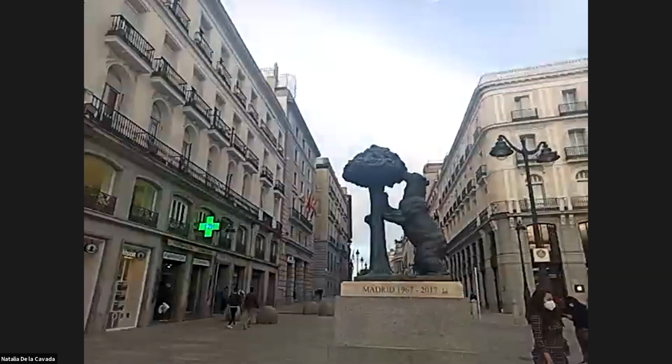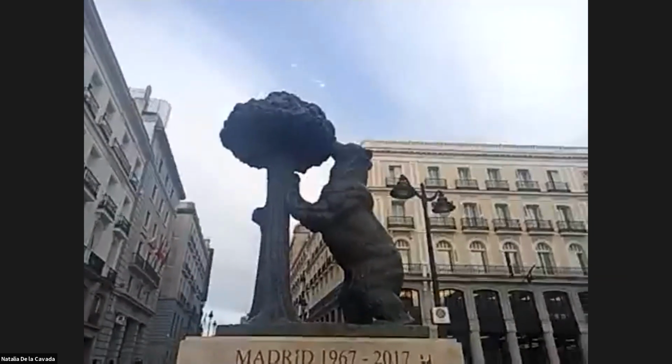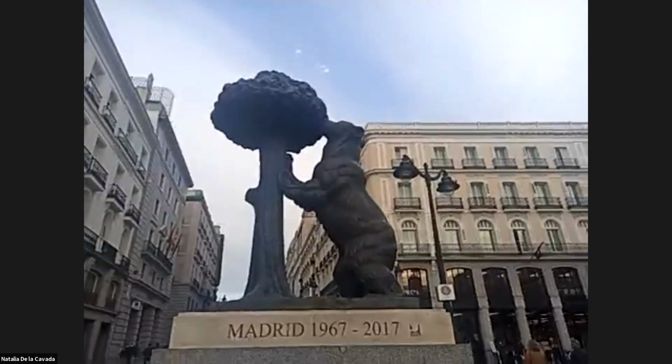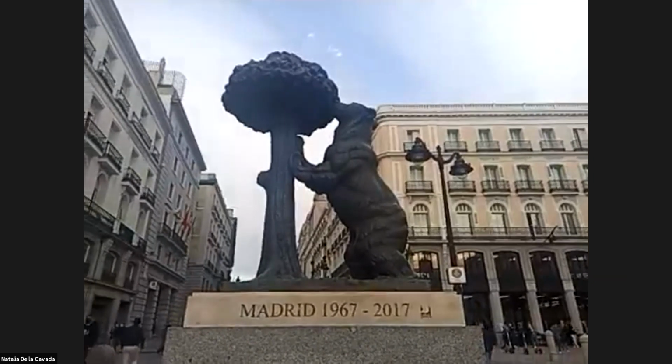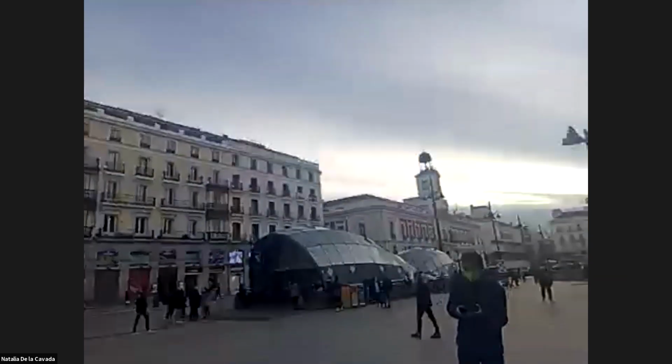Which is the symbol of Madrid. The symbol of Madrid, something that everybody comes to take photos of, is in the coat of arms of the city. We call it the bear and the strawberry tree, el oso y el madroño, okay? So this is just a landmark where a lot of people meet as well.